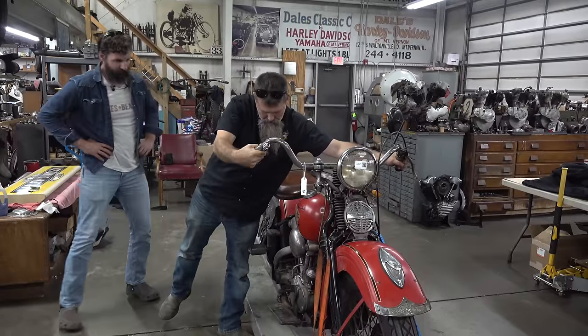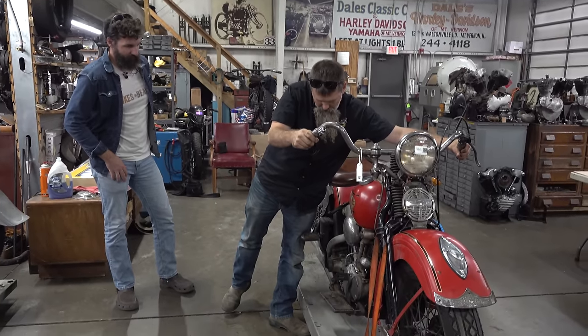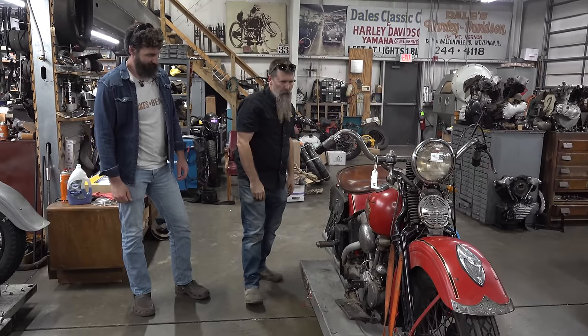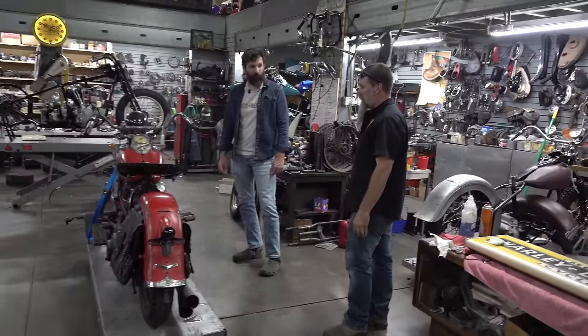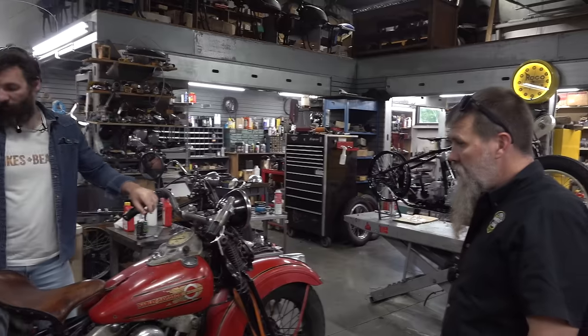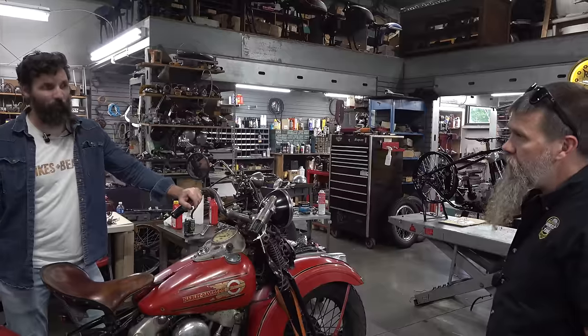So it's confirmed that the bike runs and it sounds awesome. Matt did spend a couple minutes tuning it and making sure the timing is perfect. But now we have to figure out whether this is a $200,000 bike or a $100,000 bike. The difference is whether that's original paint. I was told by a guy that original Harley paint is very thin and also very inconsistent, but it's always thin.